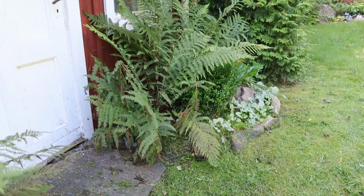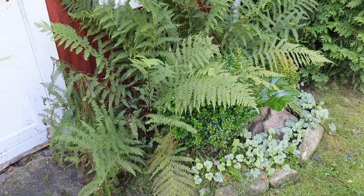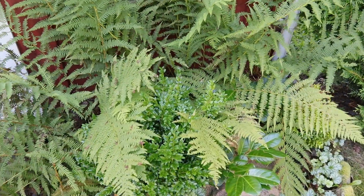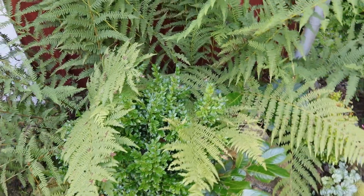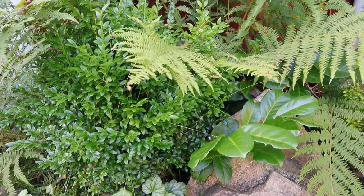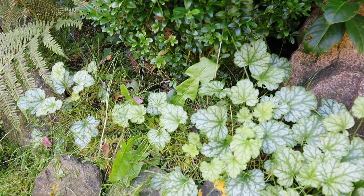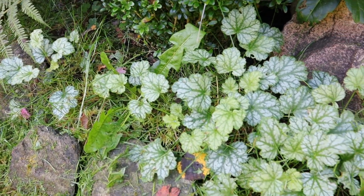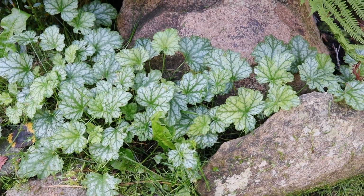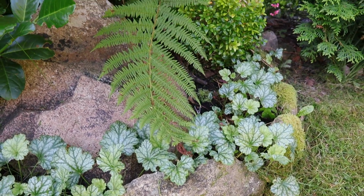So then we have the next border. Here we go. Same thing, same plants to give me symmetry on both sides of the annex door. And again, all doing fabulously in the same combinations. There we go, the same grass problem as well. So this is going to give me a chance to get in and remove some of that grass before I put in new soil.